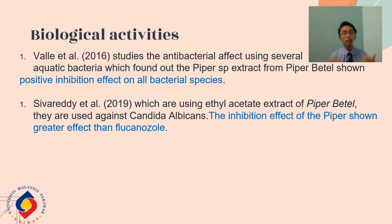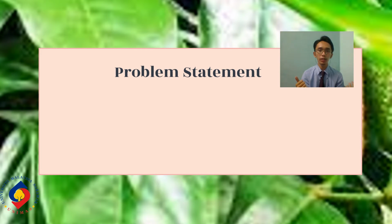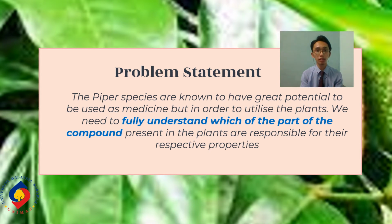We also found some publications showing that these species have antioxidant activity too. The one done by Insano tested four Piper species and all four of them gave positive feedback, with Piper nigrum having the greatest value. From the information that we extracted, it is clearly stated that these plants are very promising in terms of their richness and also their beneficial effects. Our main question is which part of the plant is responsible for their bioactivities.